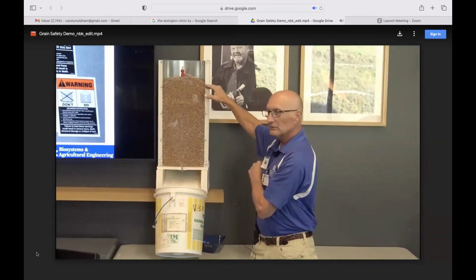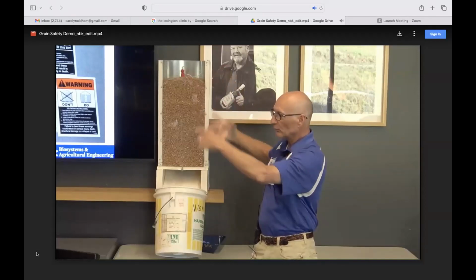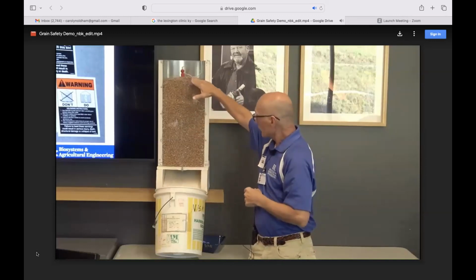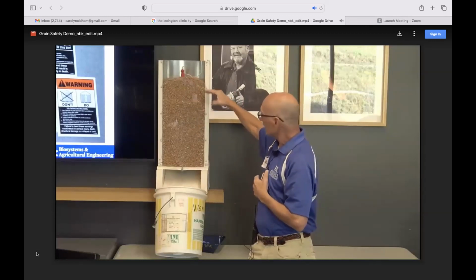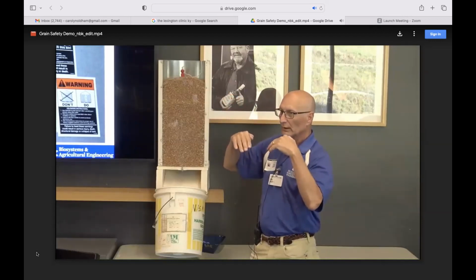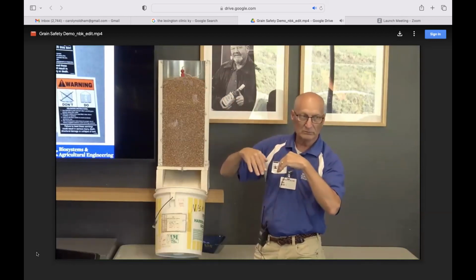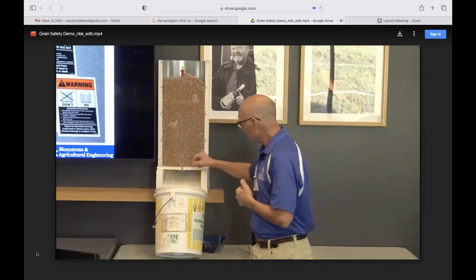In that case, when you're unloading grain, it unloads uniformly. But after it gets down to about this level or maybe a little lower, it starts what we call a funnel flow. And that's where the problem can come in, because then you can get trapped in that flow. And it's easily demonstrated here.